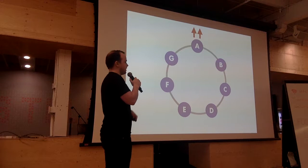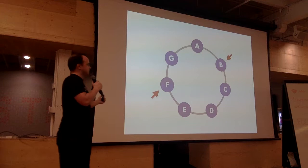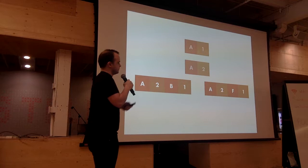A hands out this version of the data twice, again with that metadata, and then we write back on B and F. And so when B and F both accept the writes, what they do is they try to find themselves in the version vector. Obviously, they're not there yet. And so what they do is they append themselves to the version vector. And so now we have two separate version vectors, even though we have one piece of data.